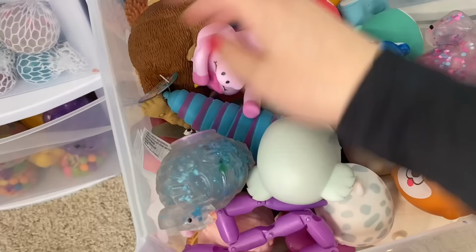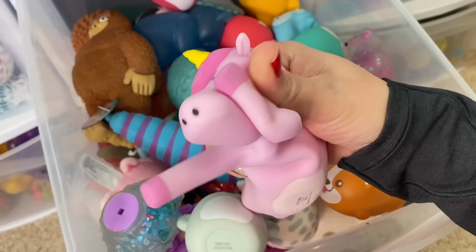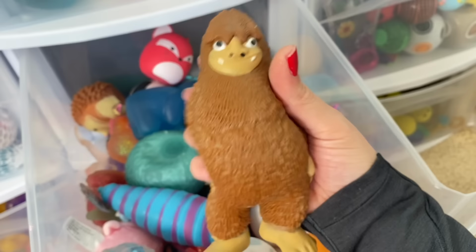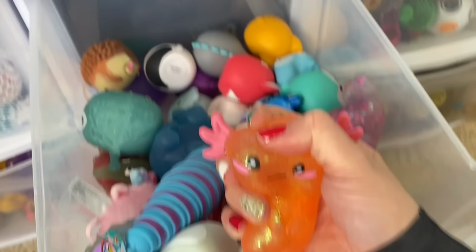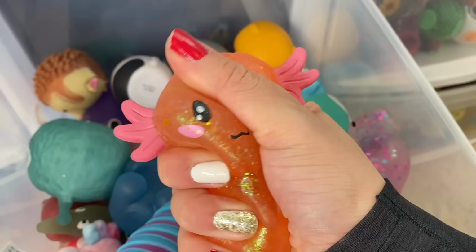Pink dolphin, pink unicorn, so cute. Oh gosh, I think this is Bigfoot. He is really satisfying to squish, but kind of ugly. Ooh, I love this axolotl. It sort of feels exactly like the Neato ice cube that I was just showing you. It has the neatest texture.